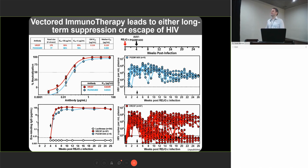So then we thought we'd try a more potent and broader antibody called N6. N6 is another CD4 binding site antibody, so it's like JR-CSF, but it's supposed to be a much better version of that. However, in our hands, it's actually about equally potent as JR-CSF against this REJO.c transmitted founder strain that we used. We can still express high levels of it, not quite as high as some of these others, but still many, many fold above the IC50.